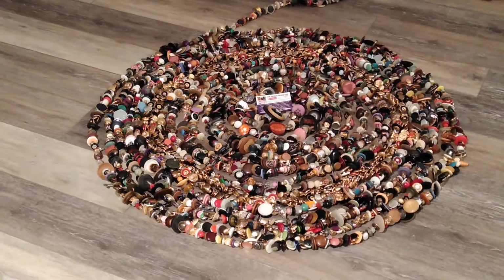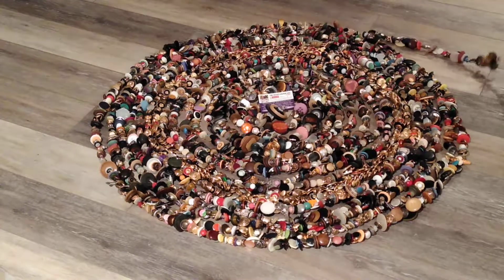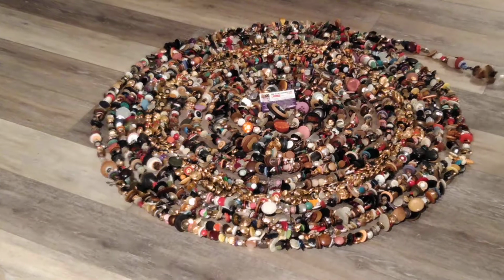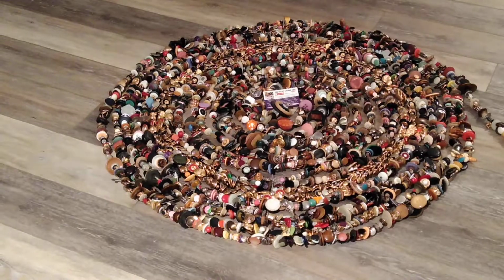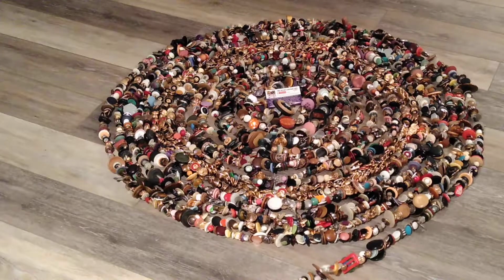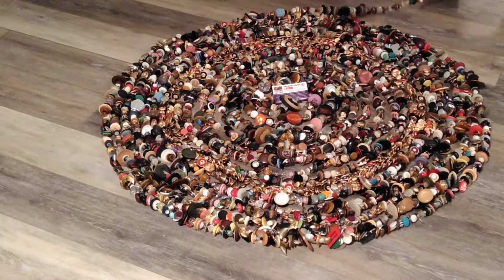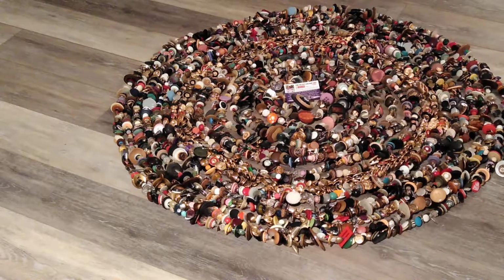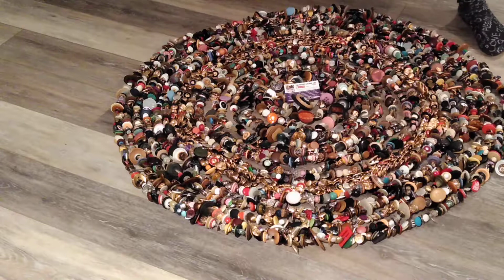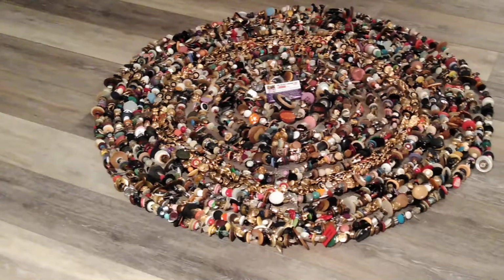You guys, this is a monster. It's so huge. And just imagine, I'm working on another section of this still that will be attached to this. Oh my God, I'm getting to the end. Here it is. So you can get some idea of how large it is. It's huge. It's awesome. I love it.